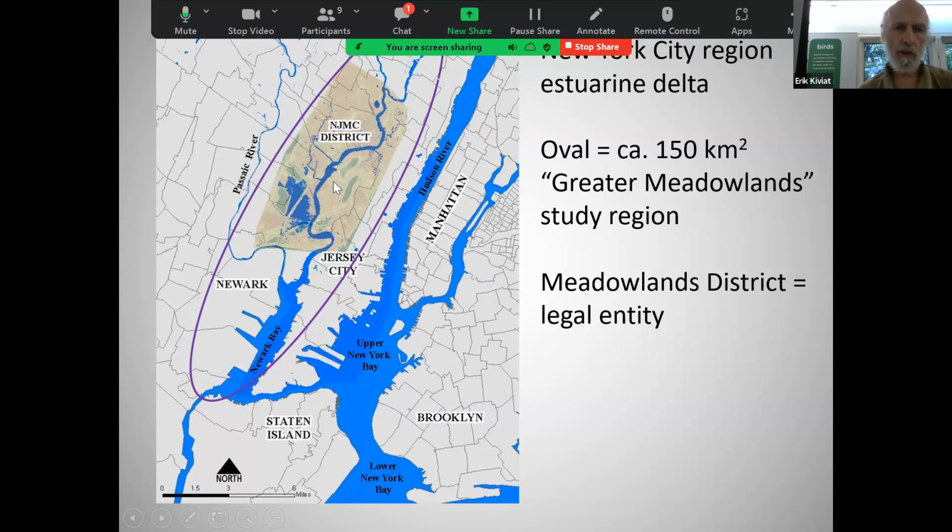And of course at Laurel Hill, the extinct volcanic neck complex in the middle of the Meadowlands, and all the way up Overpeck Creek, almost as far as where we are here in Flat Rock Brook, and all the way up the Hackensack River estuary to the Oradell Dam. So this is an area of about 150 square kilometers.